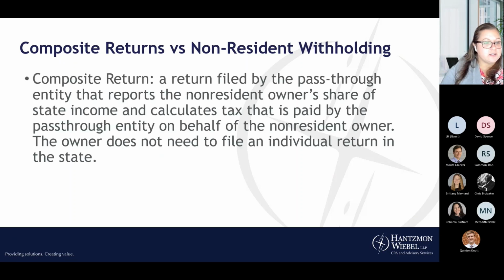So I'm going to go back a little bit and tell you what a composite return is. For those of you who do not know, a composite return is a return that is filed by a pass-through entity that reports the non-resident owner's share of the state income, and it also calculates the tax that is paid by the pass-through entity on behalf of this non-resident owner. So the owner does not have to file an individual return in that state.